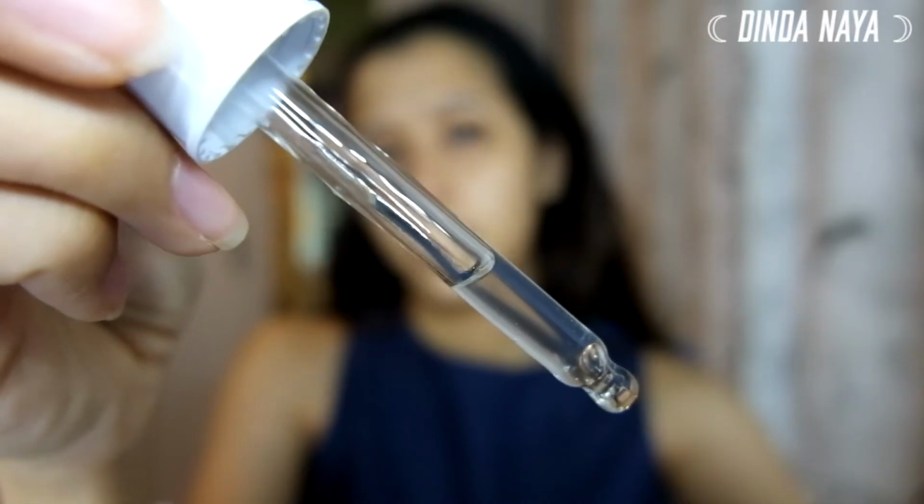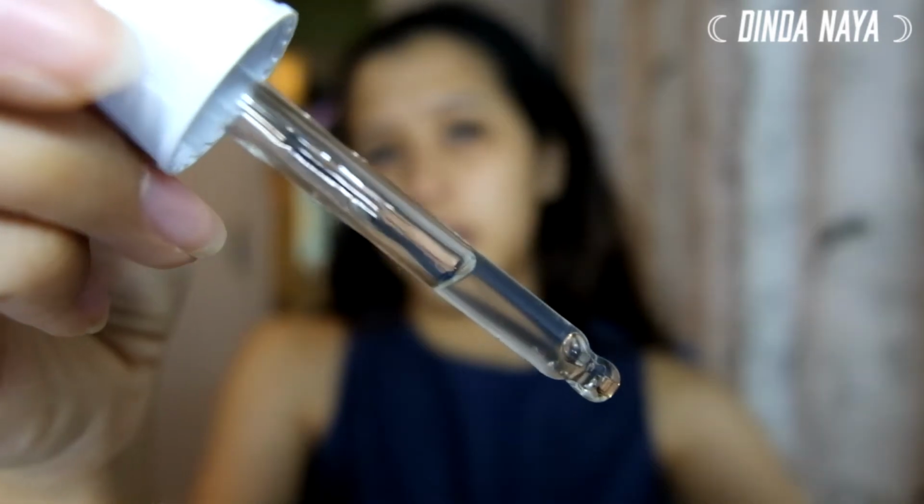It doesn't have any kind of fragrance, but there is some scent to it. So this is how it looks like. It's like clear liquid. Before I apply my skincare, I think it's just fair for you guys to see my skin condition right now. I am actually very happy with my skin, except for some discoloration like my acne marks along these areas and this side.